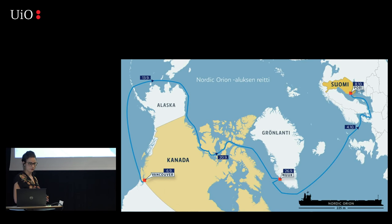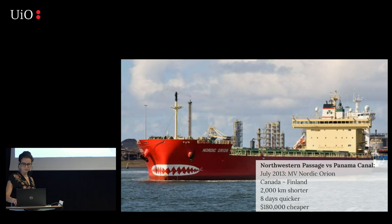Another breakthrough was back in 2013, when another tanker managed to transport coal from Vancouver in Canada to Finland in 8 days quicker than it would have taken it if it actually had gone through the Panama Channel. And this was the Nordic Orient, which was a Danish ship. And by the nationalities of these ships, you can realize that there are a lot of interested groups and actors in the shipping industry.